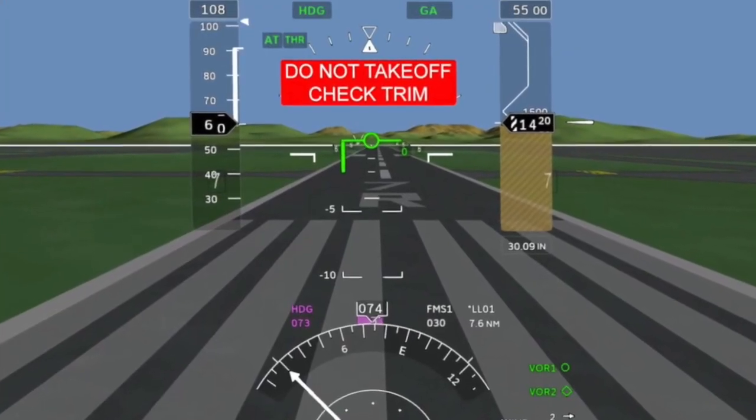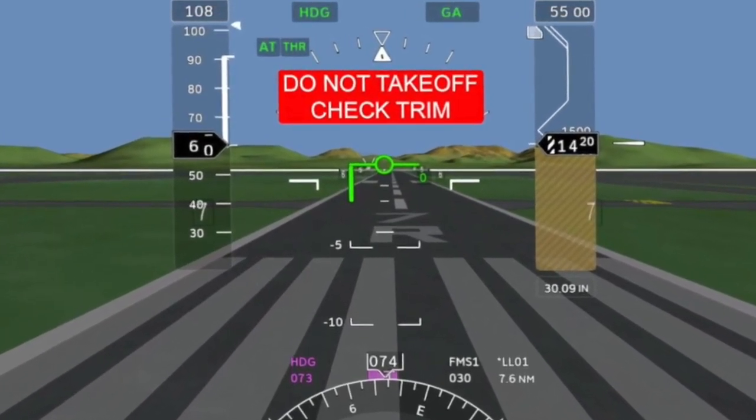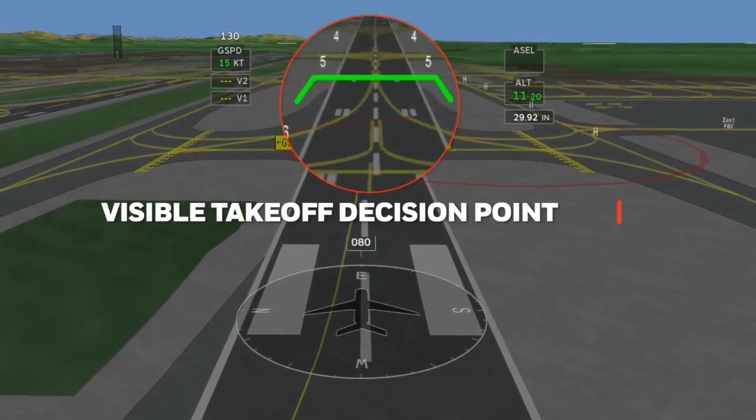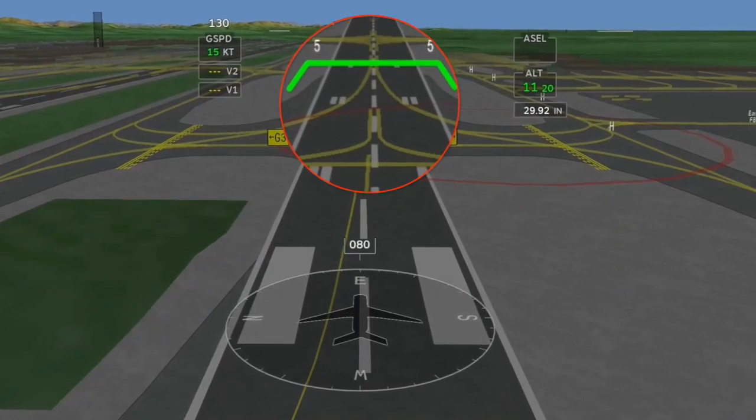Landing Assist. Takeoff Assist is giving you a visible takeoff decision point symbology on the runway. That goes away at 30 to 40 knots. We want that visibility to be there before you even get to the point of no return, essentially, on the takeoff. So with that visible takeoff decision point, you'll have real-time calculation of your gradient for IFR departure, so you know exactly whether you're making your obstacle departure procedure or your diverse vector area requirement.